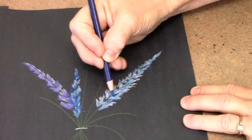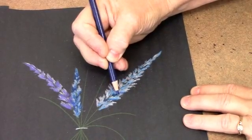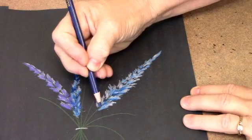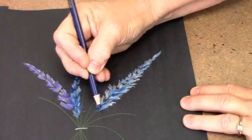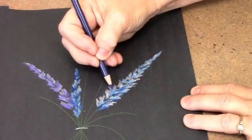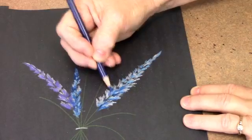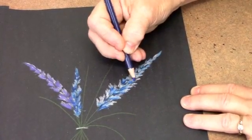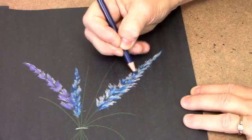How's Mr. Mark doing with our camera? Can you guys see what I'm coloring here? Everybody see okay? Give me some thumbs up. Are you using some cool colors? Anybody using colors besides my blue and purple yet?